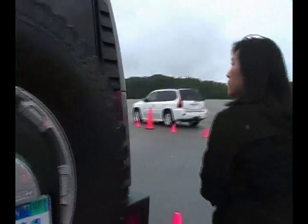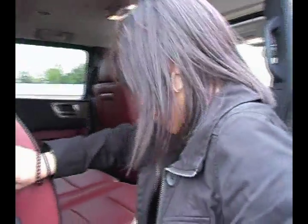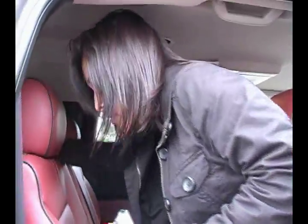Man, this is a humongous beast. Okay, and how do we do this? Do you know? I don't know. If I can't figure it out, I don't know who will. Let's see. Okay, that's not so intuitive.